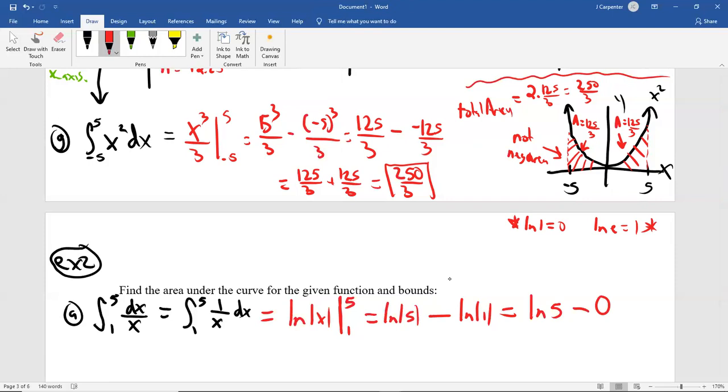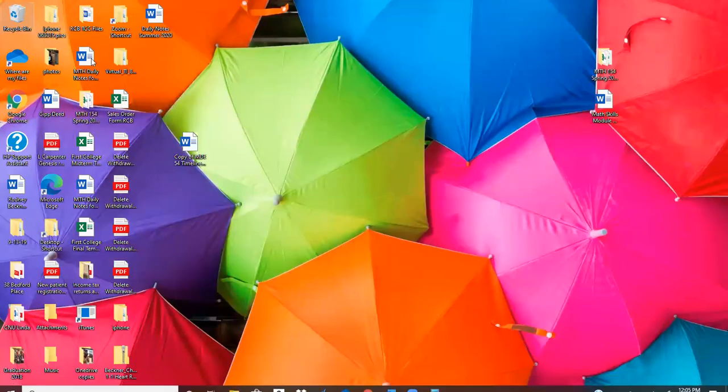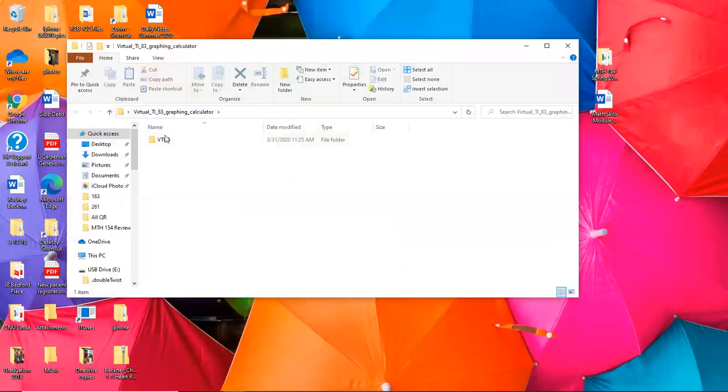Now, well, what happened to the absolute value of 5? Well, the absolute value of 5 is 5, so I drop the absolute value. And then the natural log of 1 is 0. We don't need to write minus 0, so we just write the natural log of 5. If you're curious as to what that number is in size, you can pull out a calculator and get an estimate.